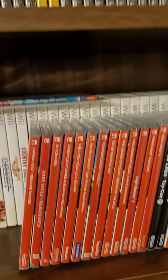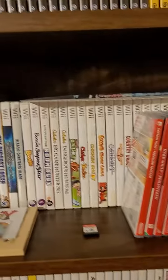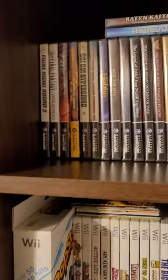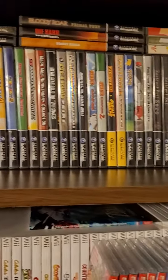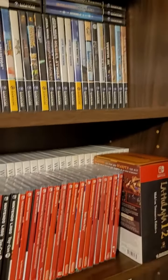So, there you guys have it. That's part of my Nintendo collection. I'm getting ready to make this shelf, a PlayStation shelf, and I'm updating this room I have in my house. So when I get it all together, I'll give you guys a better view of my other collectibles.